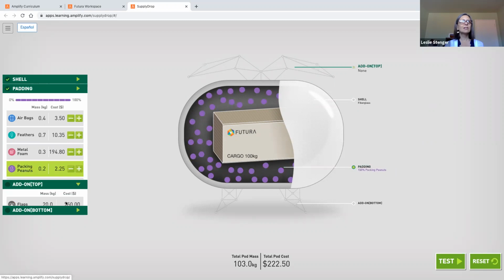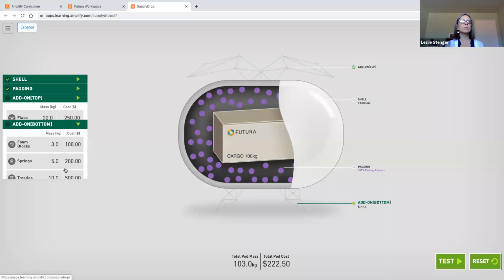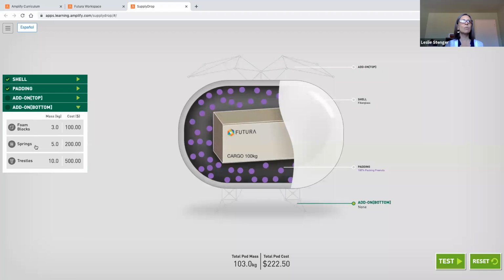And I can see that there are a couple other add-ons. I can put something on the top, like a flap or a parachute. I could put something on the bottom, like foam blocks or springs. But since I'm really trying to get very low mass, I'm not going to add anything. So I'm going to go with just that, the filling and that fiberglass shell. So I'm going to test my design and see how we do.